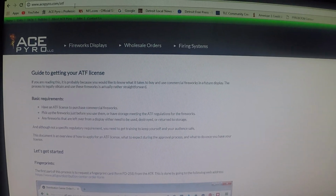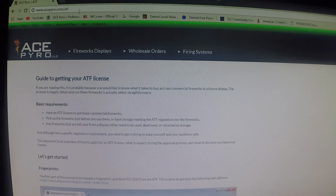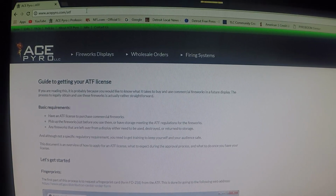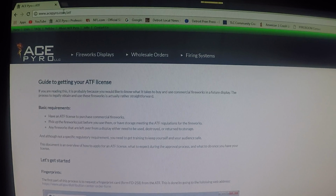All right, let's see if we can't talk you through the actual ATF application process. I went to acepyro.com/ATF, and it will bring you to this page. And this is what I use to obtain my license. So I'm going to walk you through the whole process and go through the whole application just as I did it, and hopefully you'll have a better understanding and be able to get your license as well.